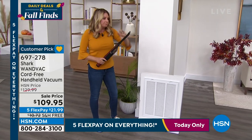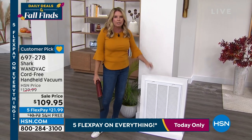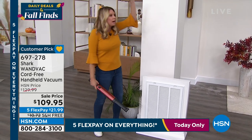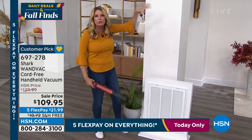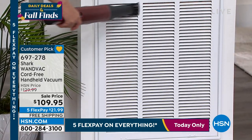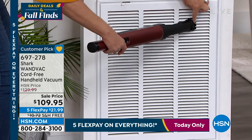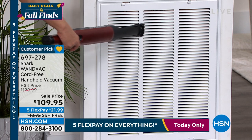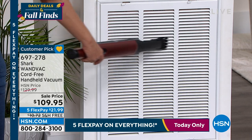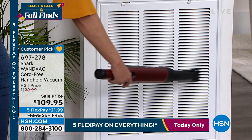How many times have you looked up, maybe sitting there with a glass of wine or tea, and you look at your vents or you look up high at your ceiling fans or your chandeliers and you see dust and cobwebs and all of that. Grab the magic wand, put it in the duster mode. Look at how you've got thousands of little nylon fingers in there, releasing that dust so that the powerful suction of the Shark can go ahead and vacuum all of that up.